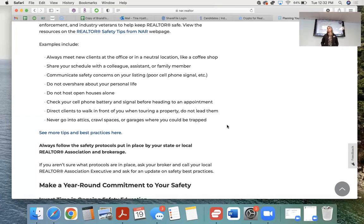So do not go in front of them. Do not ever walk down steps with them behind you, you know what I mean? Don't go into a closet, a basement. This says attics, crawl spaces, or garages where you can be trapped.